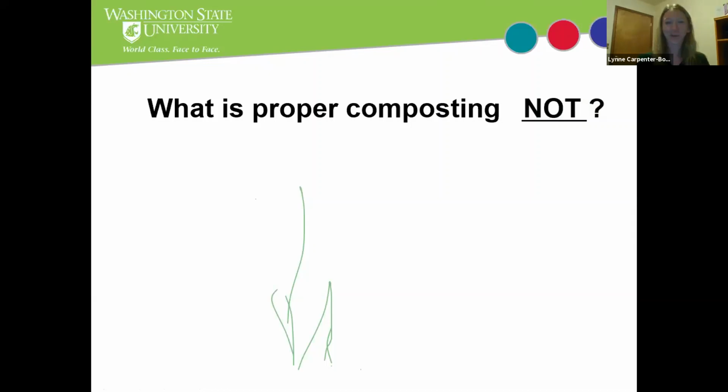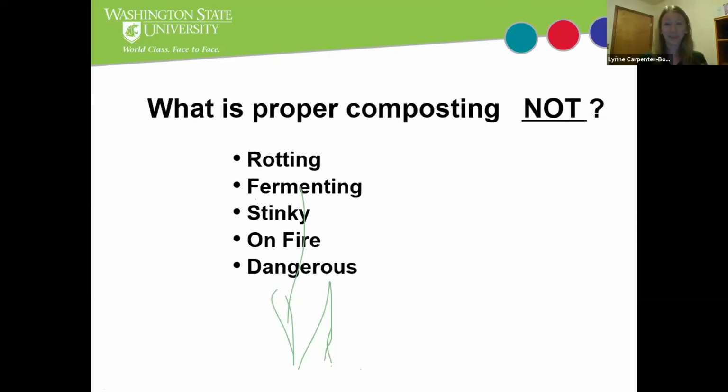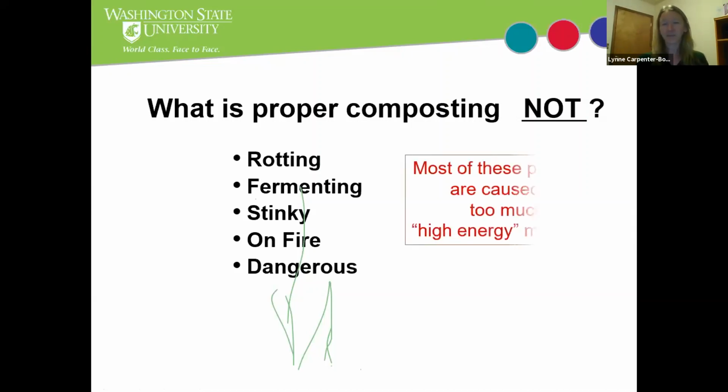But if you're doing proper composting, it shouldn't be stinky, definitely should not be on fire or otherwise dangerous. Most of these problems are caused by having too much high energy or high nitrogen materials. And also just a lack of management.